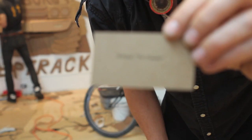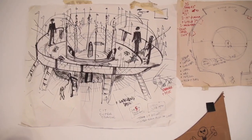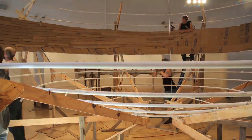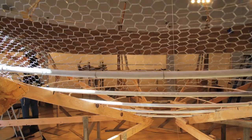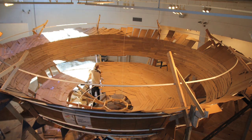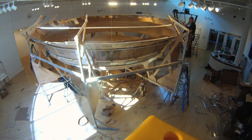Bringing the thunder is a key element of the Cardboard Institute of Technology. So the show that we have created is entitled Cardburg 2012, the Super Track. And we have been kindly asked to build it here at the Bedford Gallery in Walnut Creek. We have created a velodrome in which participants can race a remote control monster truck.